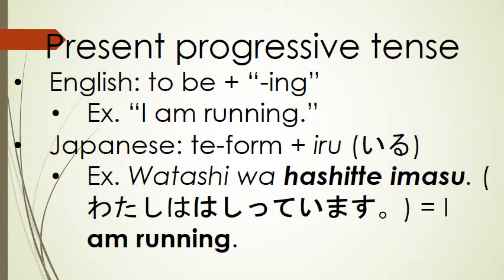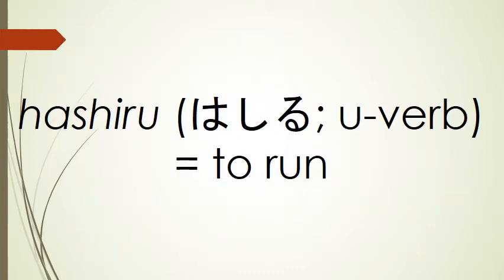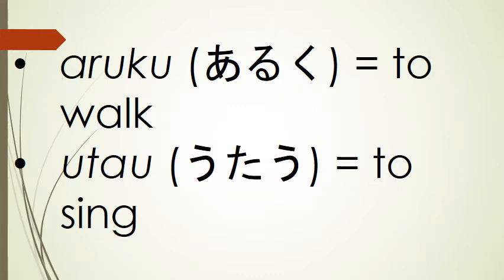In Japanese, we form the present progressive tense by combining the te form of a verb with the ru verb iru. So for example, if I were to say, Watashi wa hashite imasu, that would mean I am running. And looking at that new verb we introduced, hashiru means to run, and that is an u verb. And looking at a couple other new verbs, we have aruku, to walk, and utau, to sing.